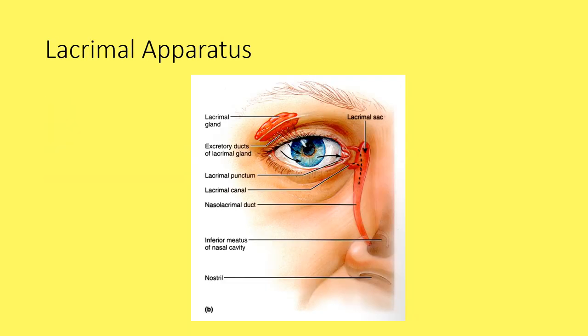The lacrimal apparatus, this involves the lacrimal gland, which is up in this area right here. This involves production of your tears. Now, a lot of people tend to think, oh, your tears are produced right here because this is where you see them. No. Above each eye, you have an almond-shaped lacrimal gland. It is on the superior lateral side of the eye. And there are ducts here that the tears are produced here, and every time you blink, it's going to flush those tears across the exposed surface of the eyeball.